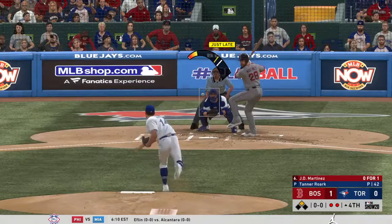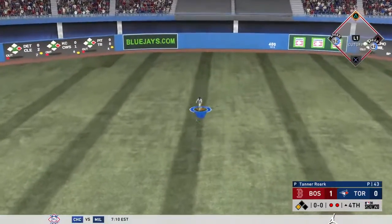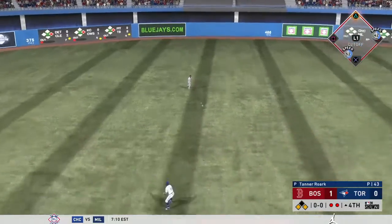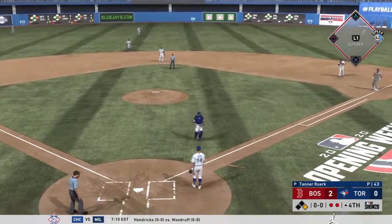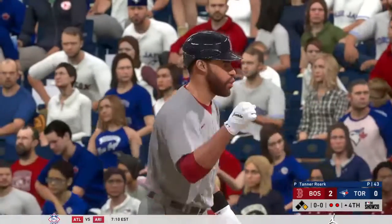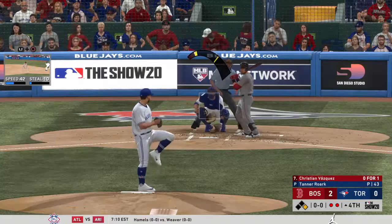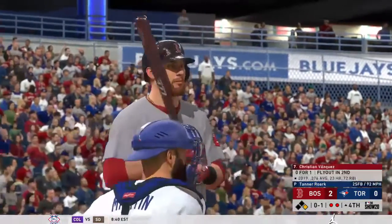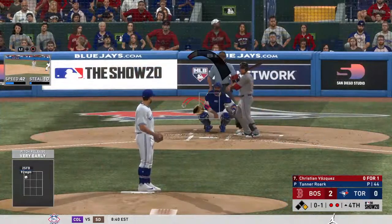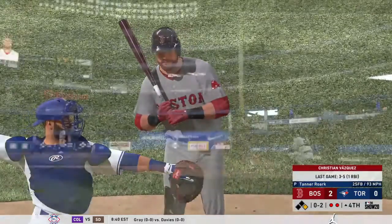Stepping in, J.D. Martinez was a strikeout victim in his first try. That's in there. Base hit. They're going to extend their lead as the runner scores from second. Stepping in now for Christian Vasquez as he will take strike 1 on the fastball here. No balls and a strike. Trying to keep things going now with a runner at first following the RBI single.